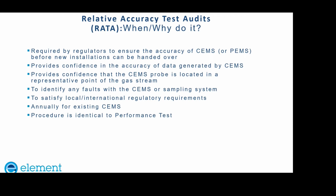There may be local requirements to do this as a third party. The US EPA states that, as a minimum, third-party RATA testing on CEMS is required at least annually. Clearly, you can't install a system that monitors emissions and never look at it again and believe what it says, because things do go wrong. So there is a requirement that these systems are third-party checked on an annual basis at least.